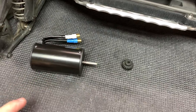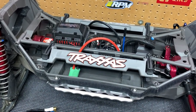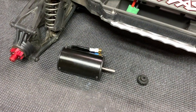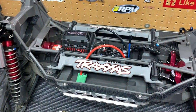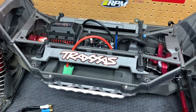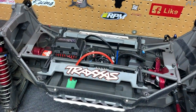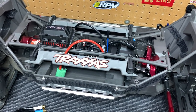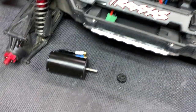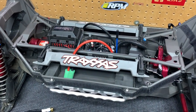I'm kind of confused, I guess, because when you go with a lower KV, that's usually when you can go up in your pinion tooth. When you go to a higher KV, because you're losing a little bit of torque, you usually will go down a pinion tooth, depending on how much you need to go. So right now I run a 20 tooth and the truck has no problems. It wheelies on demand. It's a lot of fun. So I'm not sure. I don't know what I'm going to do. I've got the motor. It's brand new. I feel like I need to do something with it, but I don't know. Anyways, guys, that'll be coming up in another video.